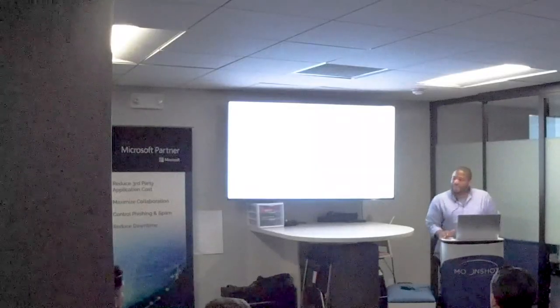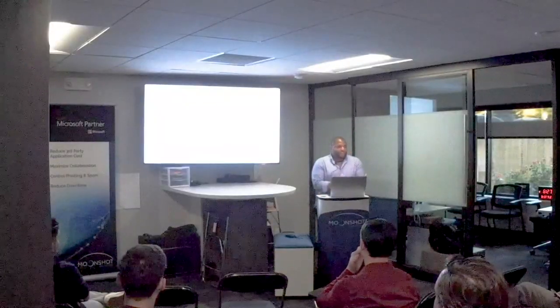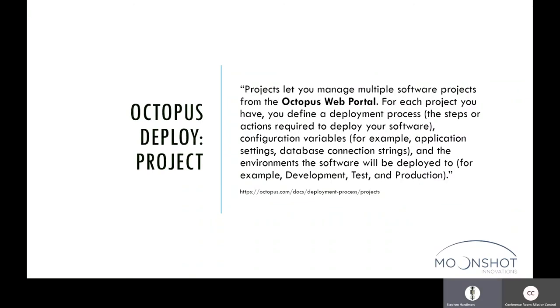I got to jump a slide real quick. So projects in Octopus are a deployable unit. Like a website will be a project, or an individually deployable service might be a project, or a scheduled task that you're going to deploy might be a project. Or if you use Octopus to deploy a database, which we do, that would be a project. And this is just a little blurb from Octopus to let you know more about what projects are. I won't read the whole thing out, but it gives you an idea of what projects are in Octopus.